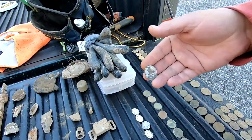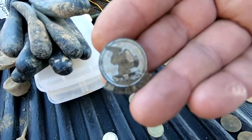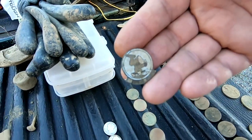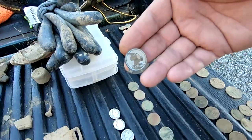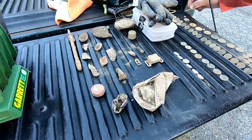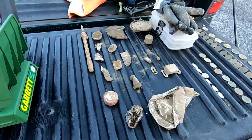If anybody knows what that is, let us know. It's like an eagle standing on a cloud, and it looks like it says pre-something 9, or something. Number 9, something 9. Some type of military button. Any guesses at one of these? You said you thought that was a tool over there, right?